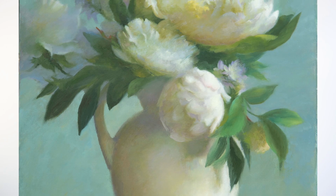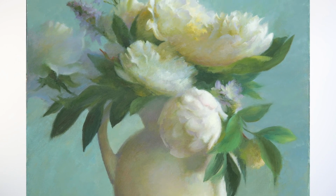I once heard a painter say, somebody asked him, what's your best painting? And he said, my next one. And I think what gets me out of bed in the morning is that excitement of some vision, you know, it might be something that I've set up, it might be glorious live peonies.